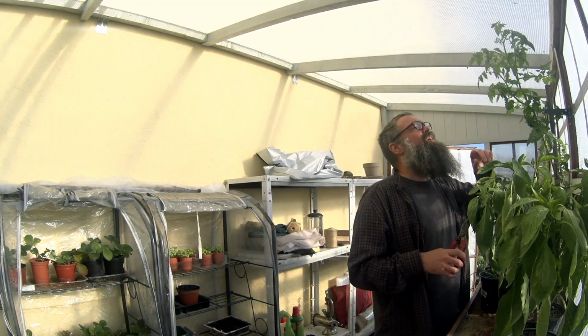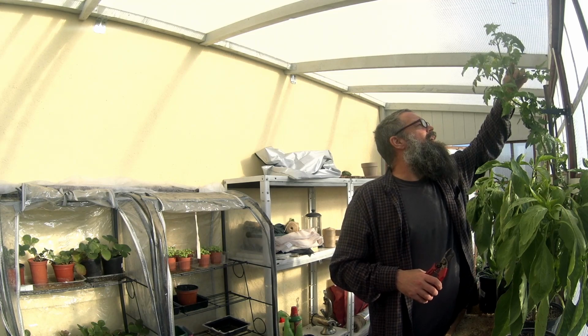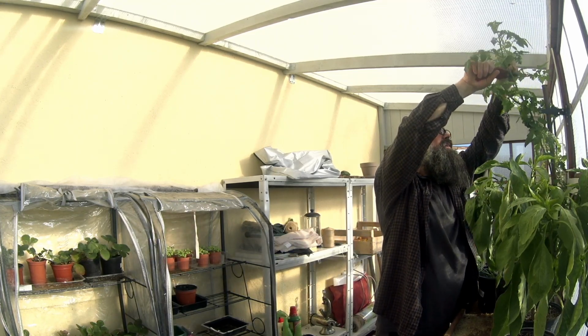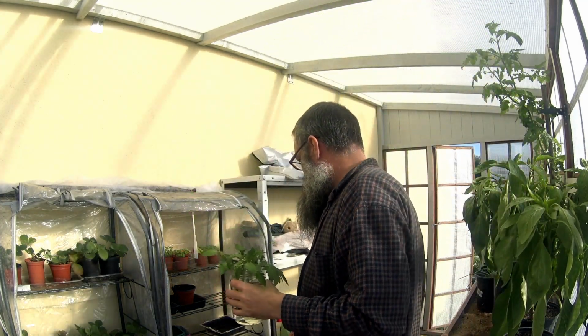Give 2 a chance. So, as I come up here, that there is a sucker, which will produce an entire new plant. So there you go. Alright, well, we'll put them in one of these, we'll leave them, we'll see how it does. See if we get some roots out the bottom of there, eh?